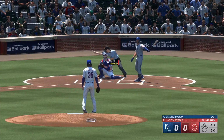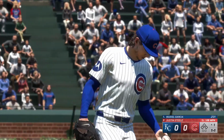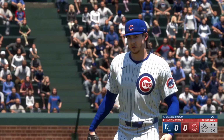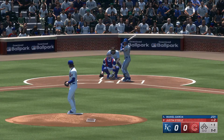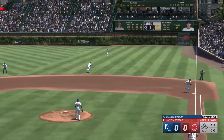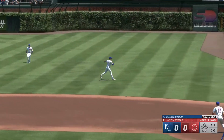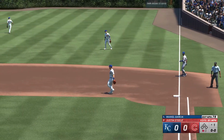That one's in there, and the count even 1-1. Pretty rare location right there, right down the middle. This guy paints the edges. I'm not sure if you're going to see that pitch again as a hitter. That one the other way. On the run, sends it over to first. Nicely done for the out.